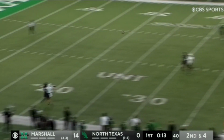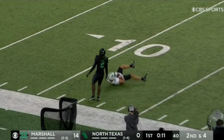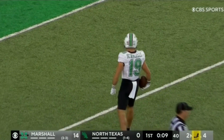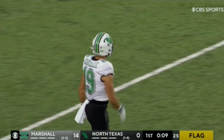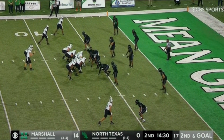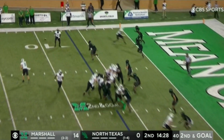Wells thinking about a shot. Back to Scarcelli. What a grab! His left arm was tied up, used his right to pull in what is his 4th catch of the year. So now Wells is back in after his one play that he had to sit out.